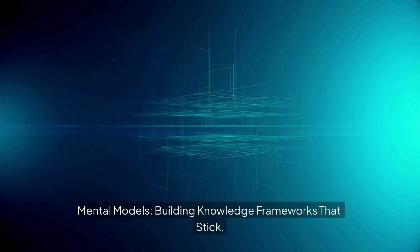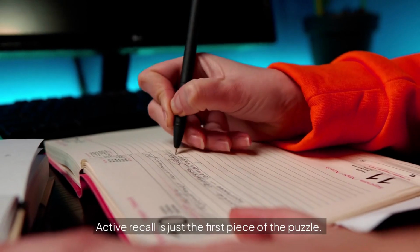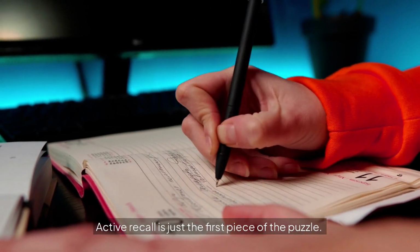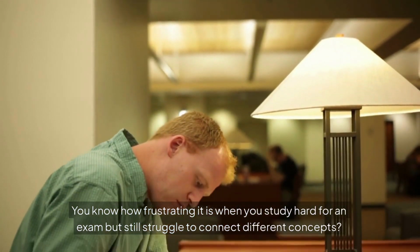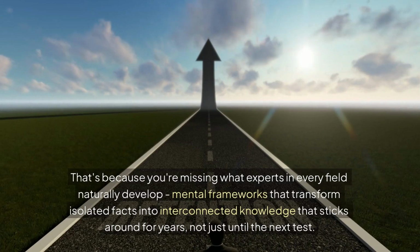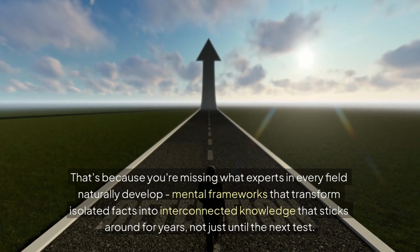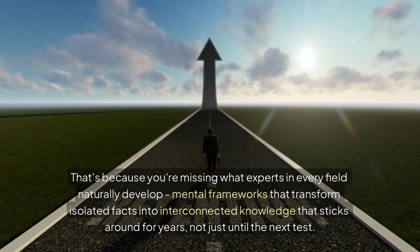Active recall is just the first piece of the puzzle. You know how frustrating it is when you study hard for an exam, but still struggle to connect different concepts? That's because you're missing what experts in every field naturally develop: mental frameworks that transform isolated facts into interconnected knowledge that sticks around for years, not just until the next test.